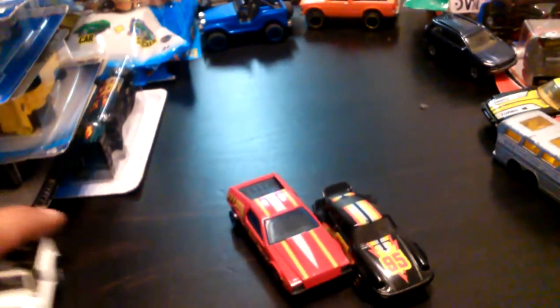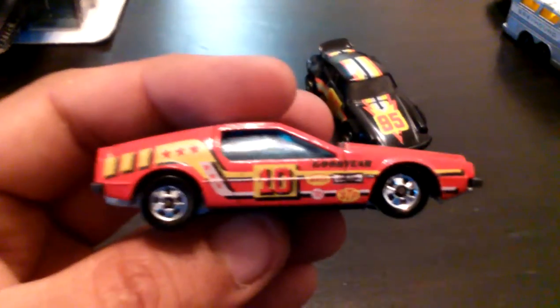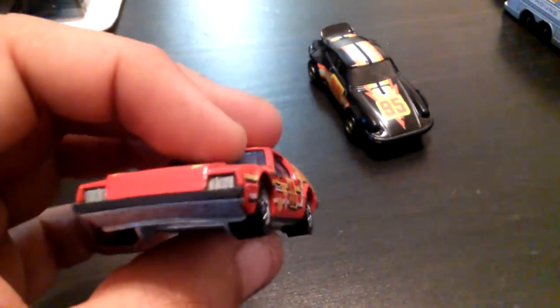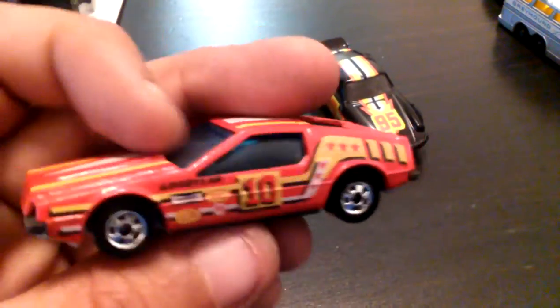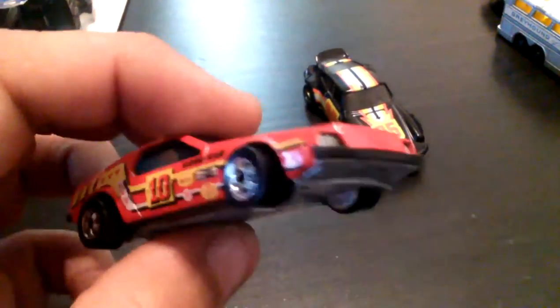Okay. And we all know what this is. This is the what? No, it's not the DeLorean. It is the Gran Turismo, which is supposed to look like the DeLorean, as you can see from there. But yes, it is the Gran Turismo. And it does not say on the bottom. And the tampos are pretty good. Pretty good. And so, for a buck.